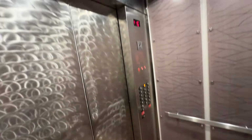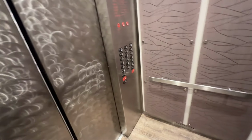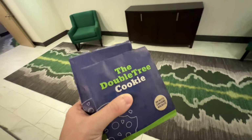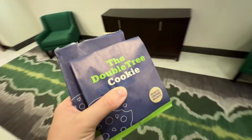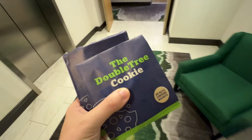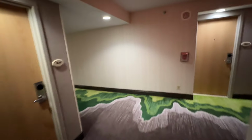I regret being on the top floor already. This is taking ages. That took us so long. Right, also, I got given a free cookie, not just one, I got 2 free cookies. We don't get free cookies at Doubletrees in the UK. That's like $10 worth of cookie off my bill already. This is much nicer than I was anticipating.